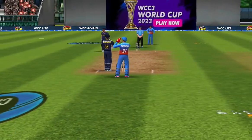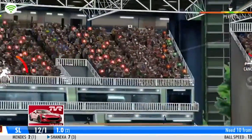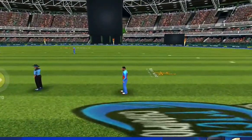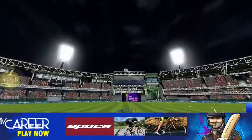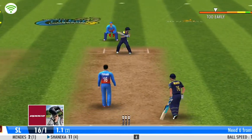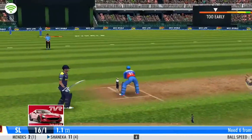The crowd is literally on its feet as the final over begins. Whisk away to the boundary in the last over. No need to run for it. An impressive sprint by both batsmen.